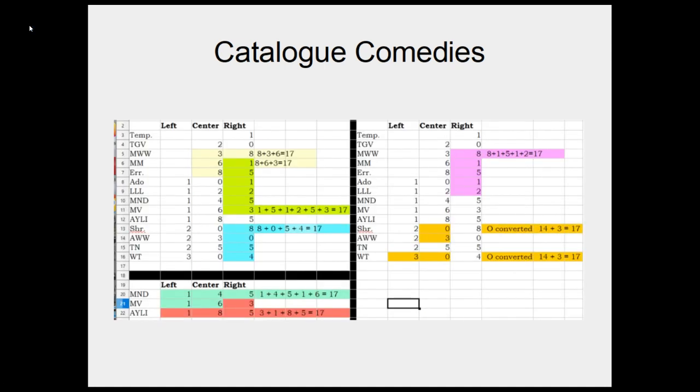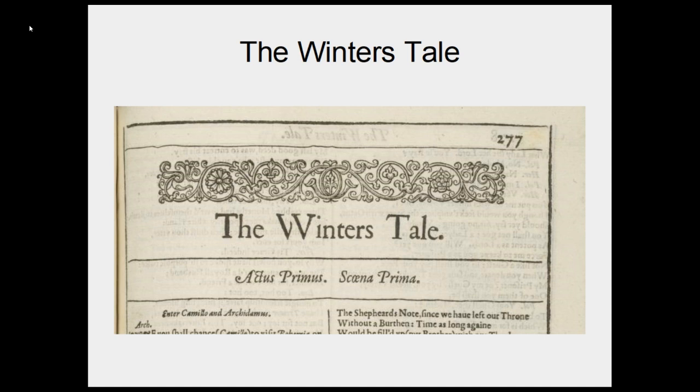So this slide has 3 instances of the comedy's pagination combined into one. I've separated them with black borders to make the slide easier to digest and color-coded the numerous 17s identified. But there is, of course, a catch to the comedy's pagination. Our editors cheated. The Winter's Tale actually begins on page 277.